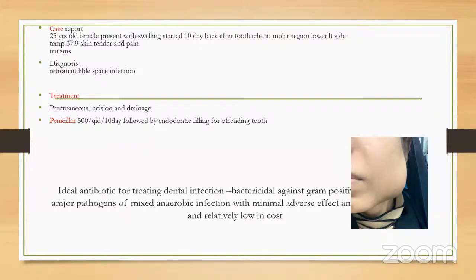So we go back to our scenario. Our treatment is doing incision and drainage, the first thing we do for this patient. The second thing, we give him penicillin for 10 days, followed by filling of the offending tooth by an endodontist and complete restoration. The ideal treatment is bactericidal because it acts against gram-positive bacteria, which are the major pathogens we find in the oral cavity, and it also has minimal side effects and low cost.